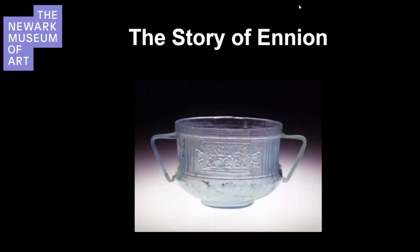The story of Ennion is extensive. This was not the only work that he signed, and historians have been able to hypothesize the major points in Ennion's life through these very artifacts. Ennion was likely born around Sidon, a city in modern-day Lebanon, at which time was a part of the Roman Empire, where he became a successful glassmaker.